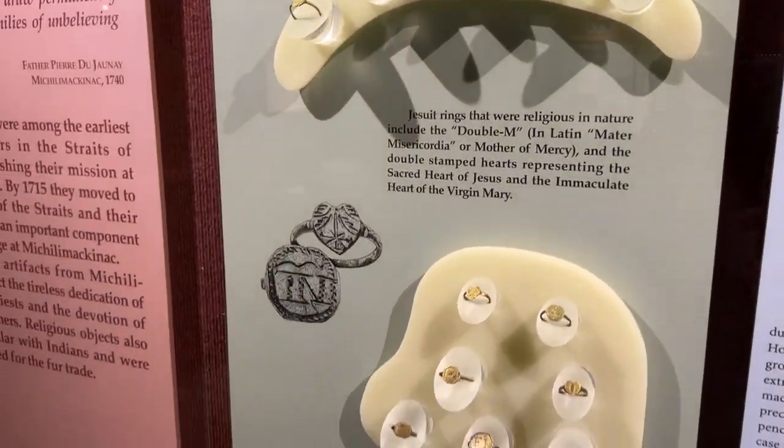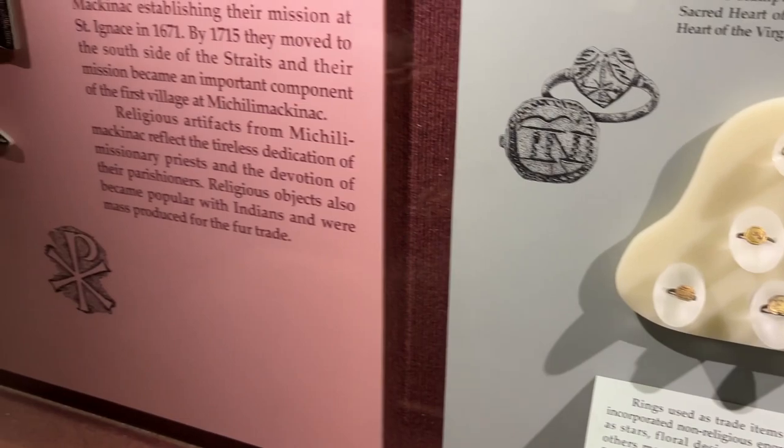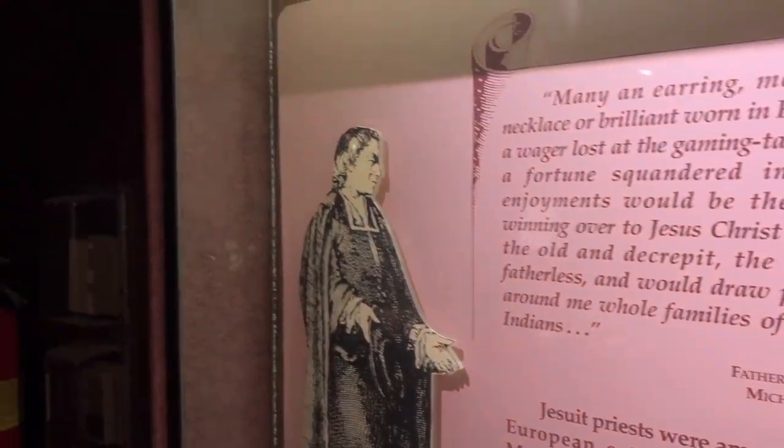Yeah, the recording just said this fort was abandoned in 1781. That's playing in the background.